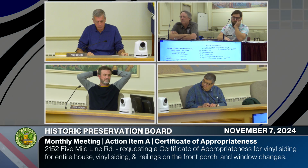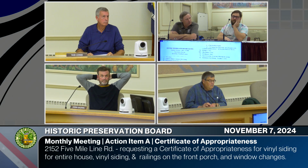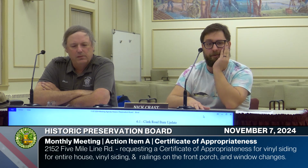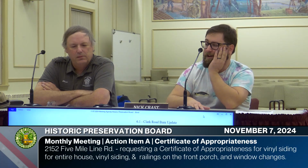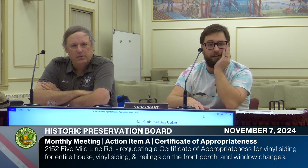Okay, the windows, do we do those all together? Or try to parse those as well? I feel like I could have been convinced on the window on the stairwell. I almost grouped that one separately from the other windows that seemed like they were removed for more cosmetic reasons than anything else. So I'd be happy to separate that one out, but that's fine.